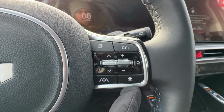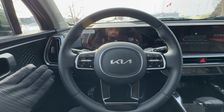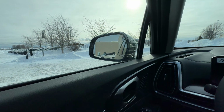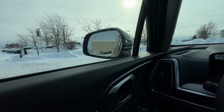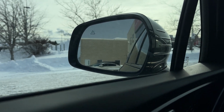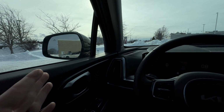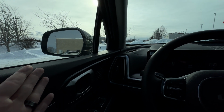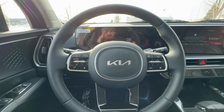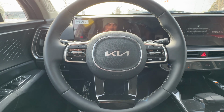So you do have the adaptive cruise control, and that works, of course, with the forward emergency braking with cyclist and pedestrian detection. We have blind spot warning, which you'll see here in the top of the side view mirror. So that little triangle up there indicates the blind spot warning, but we also have blind spot collision avoidance assist, which means if you just ignore the warnings and you go to make a lane change and there's a car there, it will gently nudge you back into the center of your lane and avoid that collision in your blind spot. Another great feature to have in the Sorento.